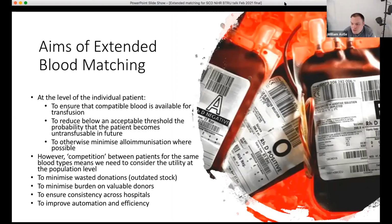We need to minimize the burden on valuable donors, so we don't want to ask the same donors to come back repeatedly and frequently, in case we put too much stress on them. We need to also ensure consistency across hospitals, so that patients get good care, whether they're in a large urban area where there are lots of ethnic minority donors, or somewhere in the countryside. And we also need to improve the automation and the efficiency of the system. Next slide, please.